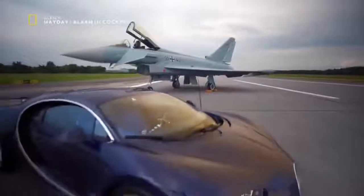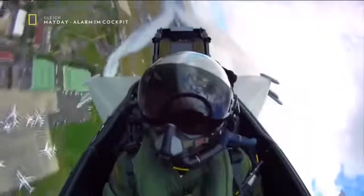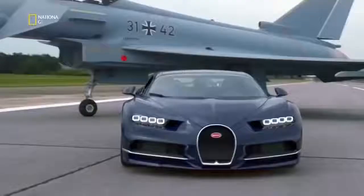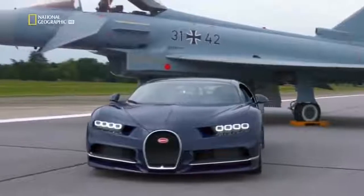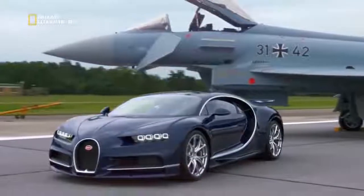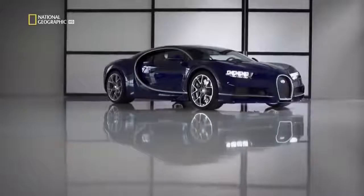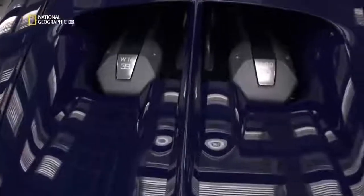Since the early 21st century, Bugatti has been the benchmark for sheer power and raw speed in the automotive realm. Their newest machine aims to go even faster and push the boundaries even further out of reach. We wanted to demonstrate to the world how fast you can go in a road legal car. And we are ready to challenge the rest of the automotive world to beat us.